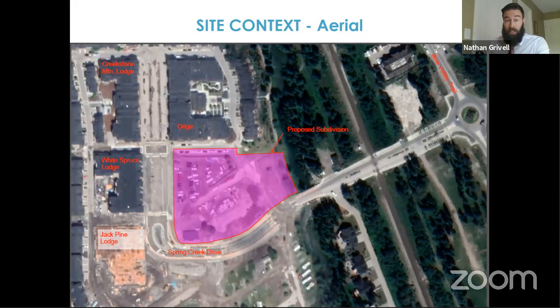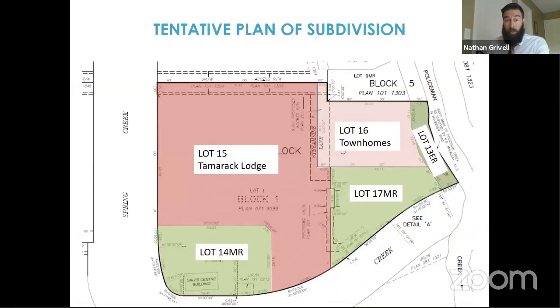Looking close at the anatomy of the subdivision plan, we see 2 MR parcels highlighted in green along the south border. We also see a single ER parcel highlighted in a darker shade of green to the east, adjacent to Policeman's Creek. Finally, we see 2 lots for private development highlighted in pink. Lot 15 is for Tamarack Lodge, a mixed-use building, and Lot 16 will be for future townhouse development.